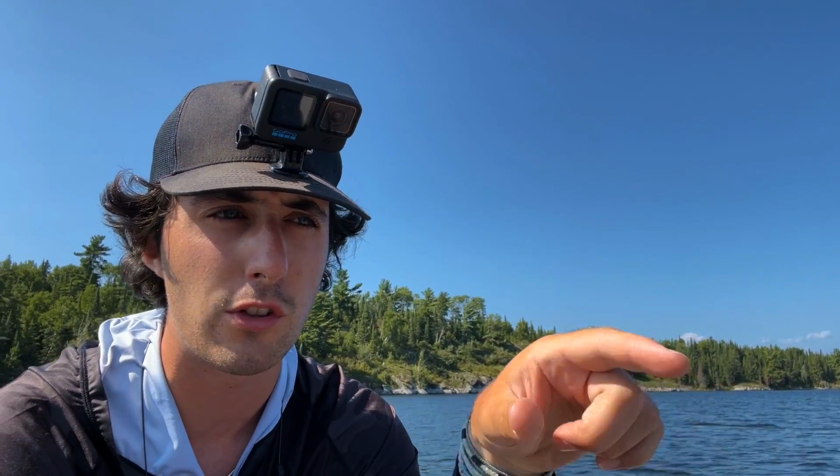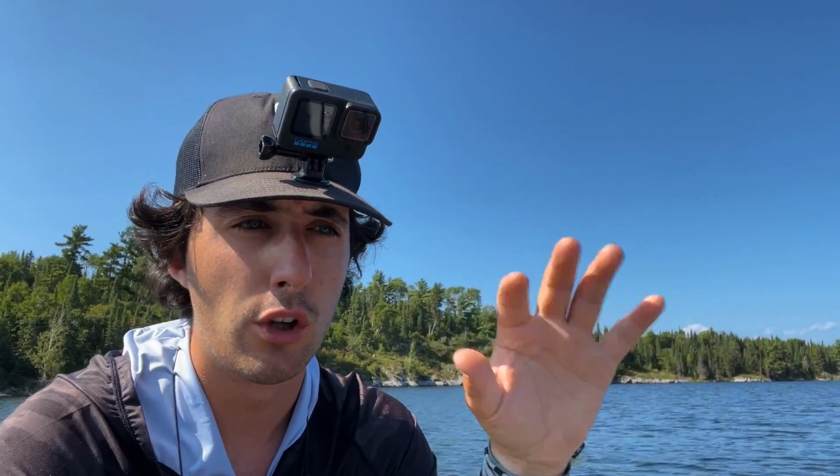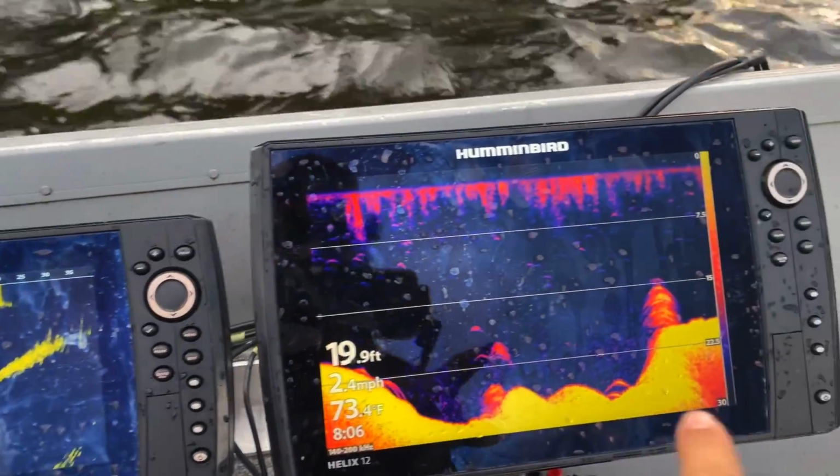I use my sonar units to drive around humps that are roughly the right depth in areas that I want to fish. And I'm just looking. I'm not going to stop until I mark fish. That's the game plan. I've done pretty well so far today, but basically I'm just using my sonars to locate walleyes. First things first, I'm just driving around.